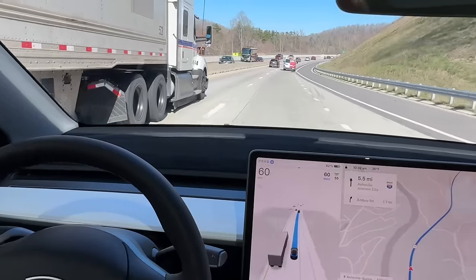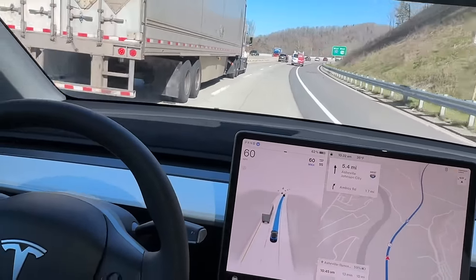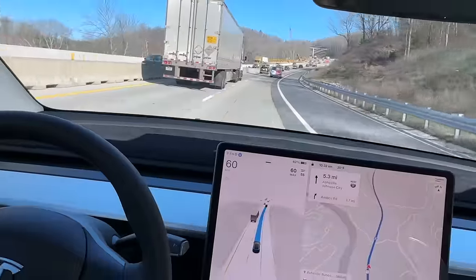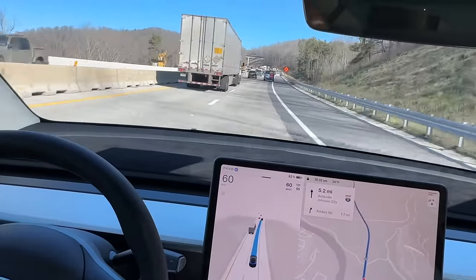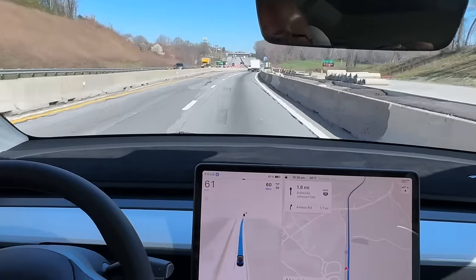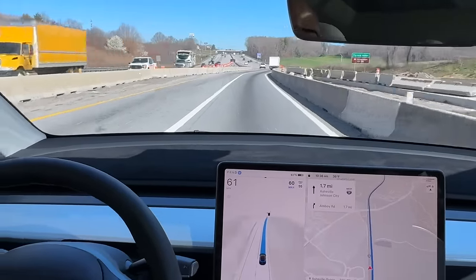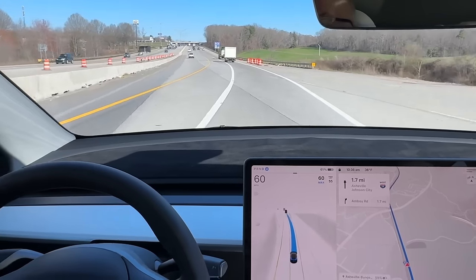T-Force Freight. Go, man, go. 53-footer in the left lane from Indiana. I guess 55's not his thing either. Just coming up to a little minor chicane here. No problem.